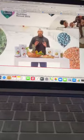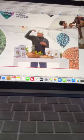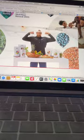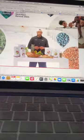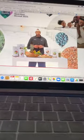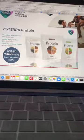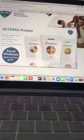doTERRA whey and vegan proteins are gluten-free and contain over 20 grams of protein. That's 10 for this guy and 10 for this guy. Winning. Only 150 calories, no added sugar. They satisfy hunger and support muscle growth. Both the whey and vegan proteins are available for just $39.50 wholesale price and $52.67 retail price.